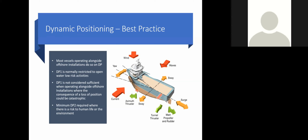And slowly companies like Kongsberg made them much more complex, which has resulted in the very reliable systems that we have today. Also, DP has spread throughout the maritime industry. We've now got DP on tankers, shuttle tankers, for example.